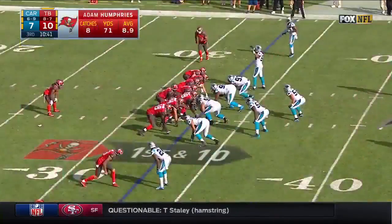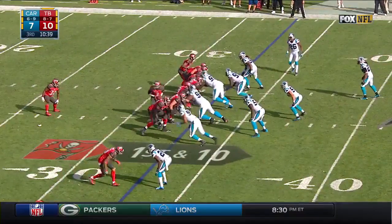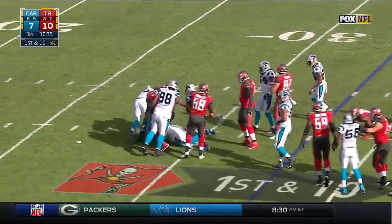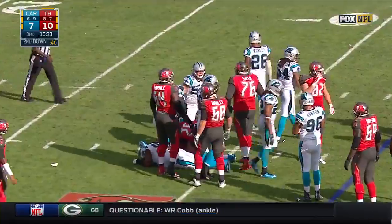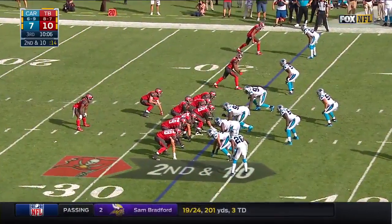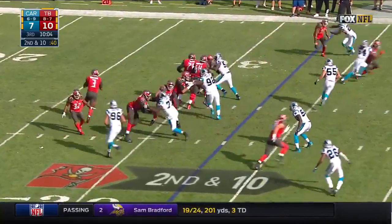Humphries has been a very, very busy player today. It's a great play. You don't have combination coverage. 8 catches, 71 yards now for Humphries. Humphries now 53 catches on the year. When Jameis first got to town, they worked before and after practice together, too.